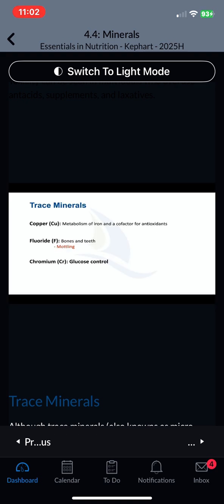And then chromium. Chromium is important for glucose control. It enhances the transport of glucose across the cells by aiding insulin function. And so we are looking at chromium as a possible agent to be used in type 2 diabetes, to be used perhaps as a supplement to help control blood sugar levels.